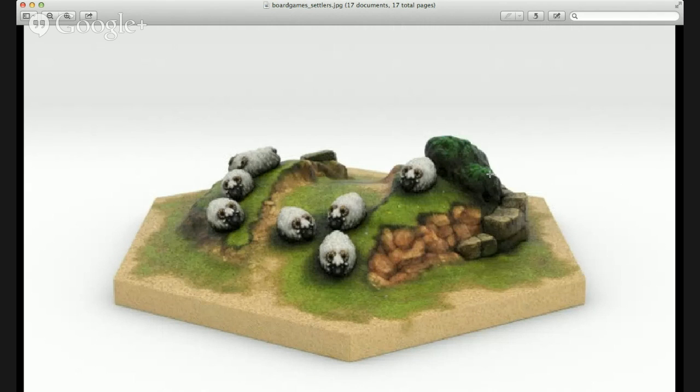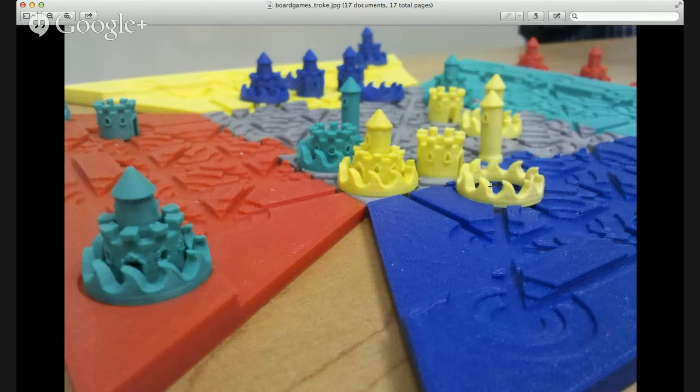There's a lot of people on Thingiverse and other 3D sharing sites who are really big fans of some of the new classic board games like Settlers of Catan and Carcassonne, and there's a bunch of sets. This is a gorgeous Settlers of Catan set. They're just made for people who love that game. Very cool.